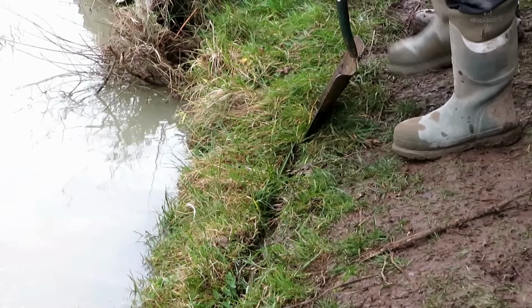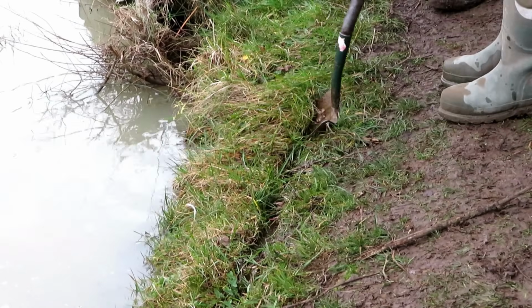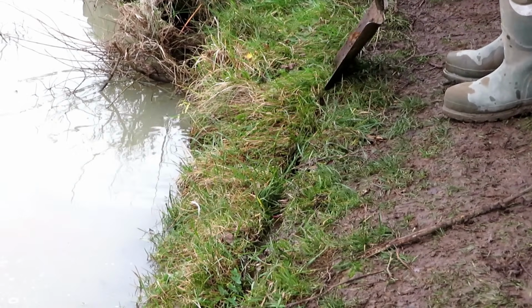In places the towpath falls away. This is sometimes to do with the wash from passing boats or from getting knocked, and where it falls away there can be hollows formed underneath the towpath. It can actually appear that the towpath is intact, but it can be hollow underneath, so obviously there's a risk of falling in or slipping if the ground gives way underneath your feet when you're walking. So it is important that these repairs are made.